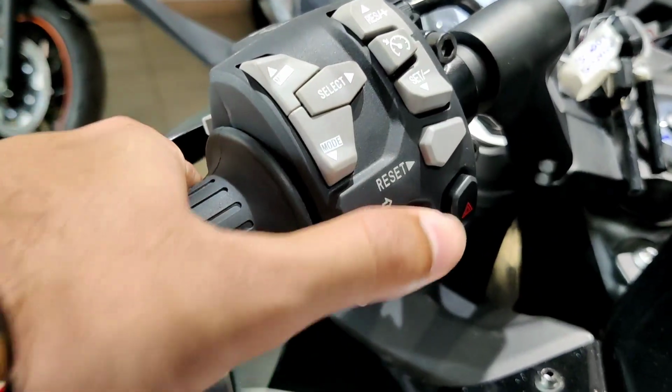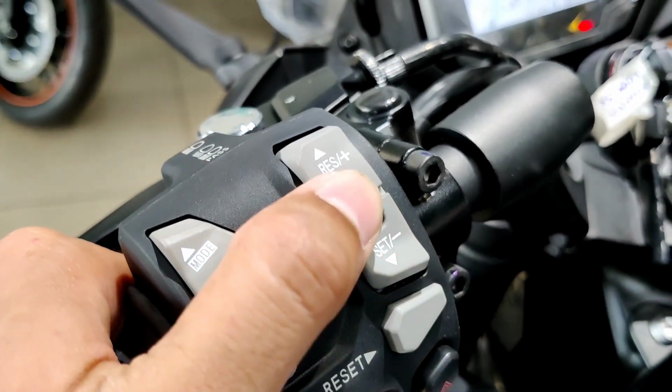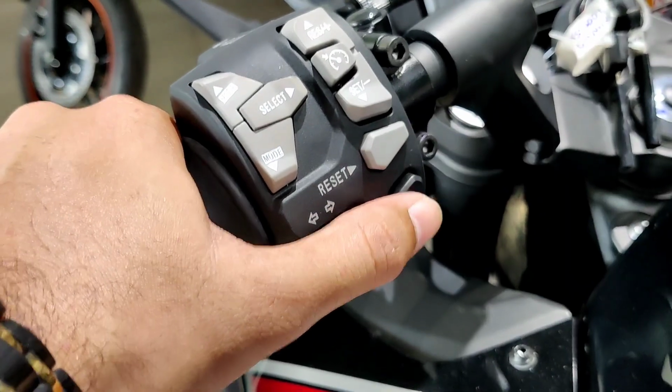And this is for the turn indicator. And this is for the cruise control. You can increase or decrease and set the cruise control limit, and this is the reset button. And you also have a hazard light switch right there, which turns on all the four indicators of the vehicle.